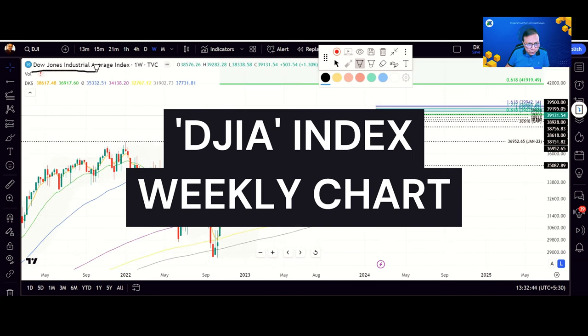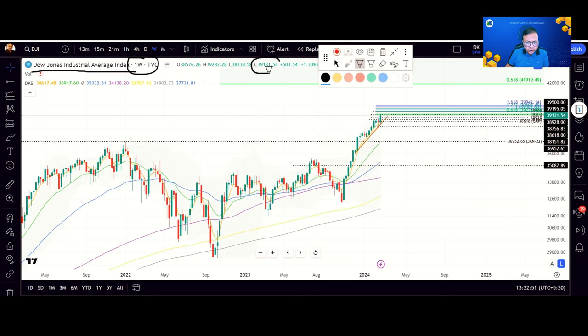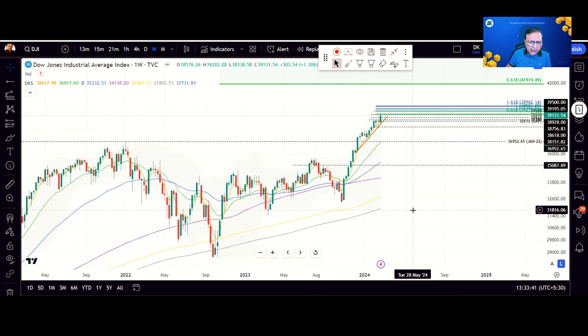This is the price chart of Dow Jones Industrial Average Index in the weekly time frame. This index last week closed at 39,131.54, and thereby it was bullish by 1.3% on a week-to-week basis. Earlier, Dow Jones Industrial Average Index made an all-time high over here at 36,952.65 in January 2022. So here too there is a breakout of a rounding pattern, which is a very powerful pattern. If we calculate the target by measuring the depth of this rounding pattern and projecting it on the upside, the first target comes at 41,919. So there is a possibility of a very major upside move in Dow Jones Industrial Average Index.